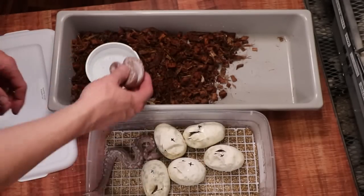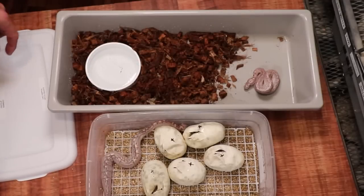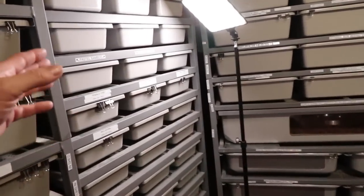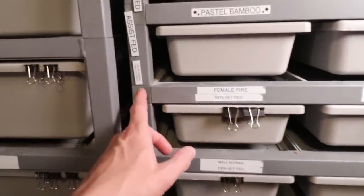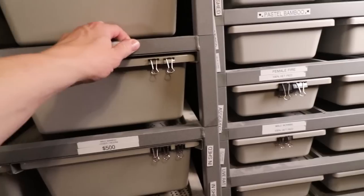So what I'm gonna do is I'm just gonna set them right in the tub here. I have a little 90-degree hot spot in the back, and I'll put them up in my hatchling rack. All right, so I put those hatchlings over here in my ARS 1039 rack. This holds 39 hatchlings. This is actually one of the hybrid racks from ARS. It has the plastic, and it all kind of snaps together, versus these heavy-duty racks over here.